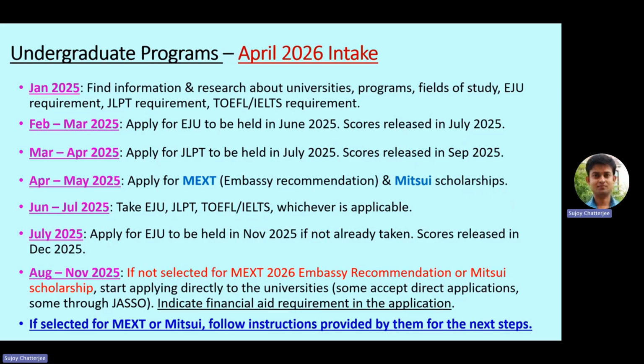If you are required to appear for EJU to be held in June 2025, then you must apply for that during February, March 2025. The scores of the test are released in July 2025. Now again, if you are required to do the JLPT, whichever level, that exam is held in July 2025, and hence you have to apply for that during March and April 2025. The scores of JLPT held in July are released around September 2025.